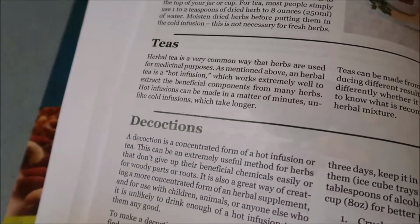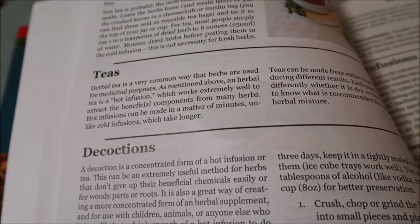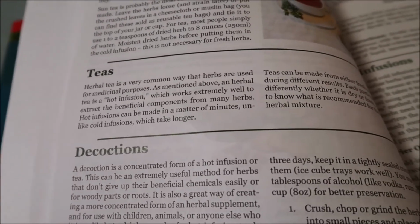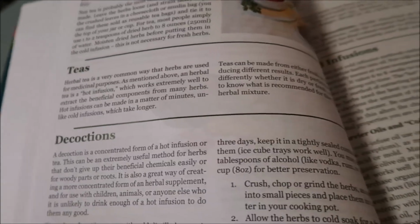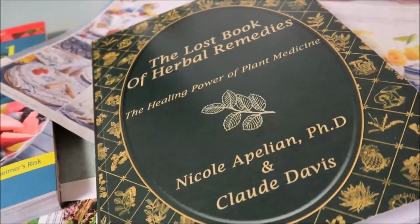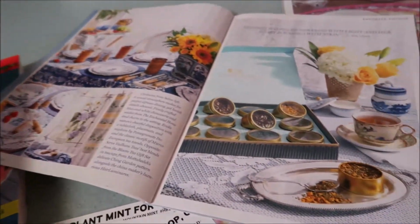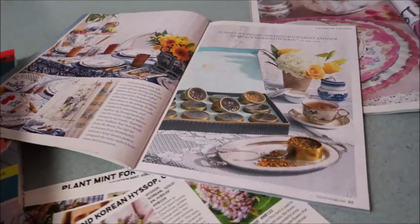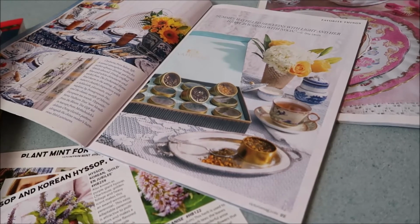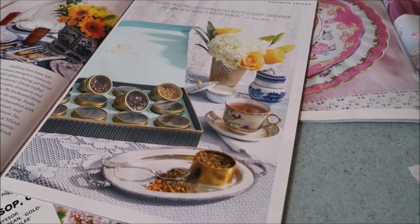Herbal tea is a very common way that herbs are used for medicinal purposes. As mentioned above, an herbal tea is a hot infusion. So I got a lot of encouragement by this book, and then actually seeing the beauty of it. And we are all looking for ways to relax and to wind down and to bring peace into our world.